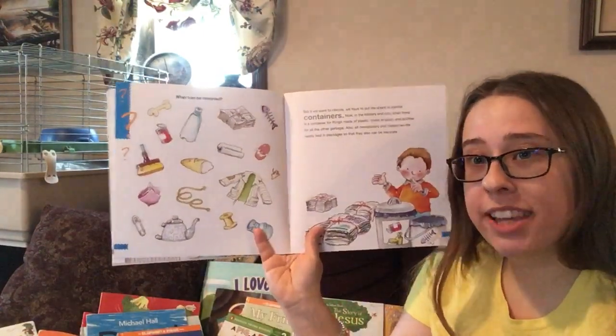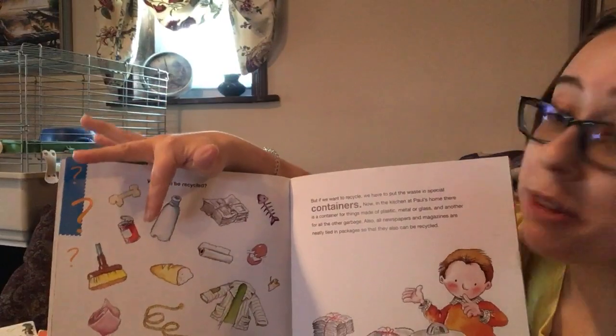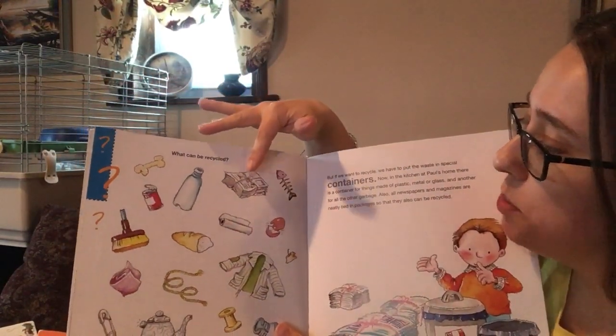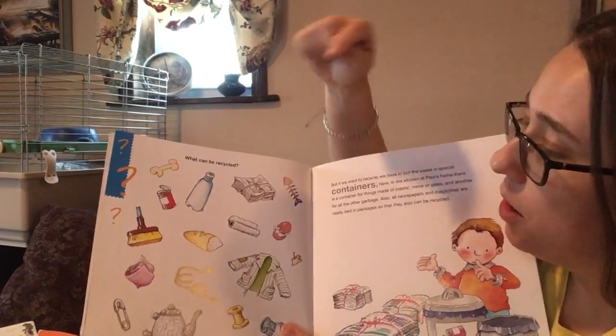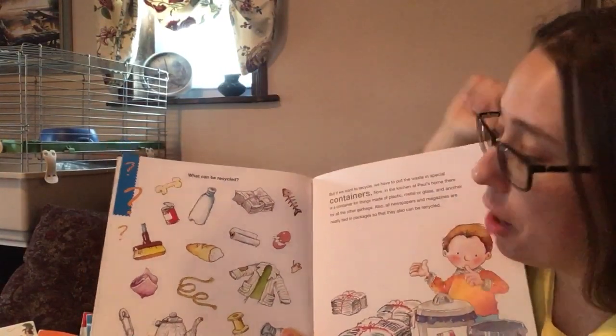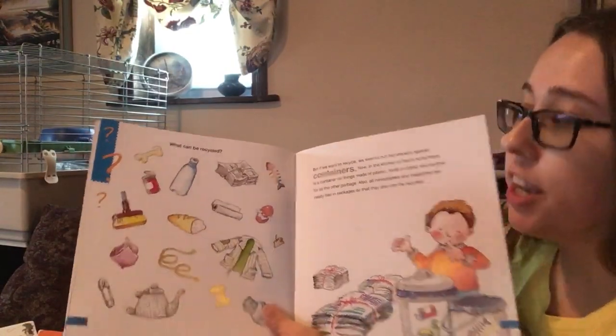What can be recycled? So we can recycle tin cans, plastic bottles, newspapers, paper. We can compost bread and eggshells and apple rinds. We might even be able to reuse some of the other things to make new things.